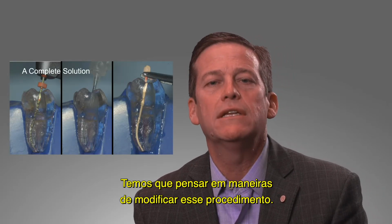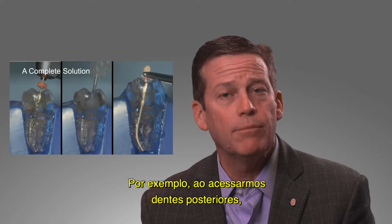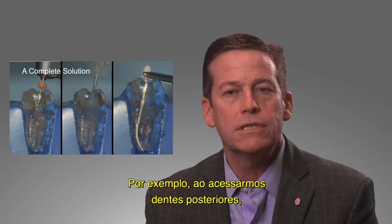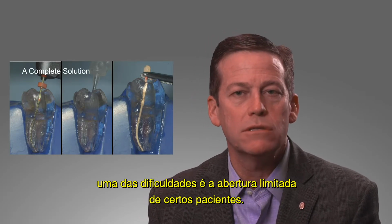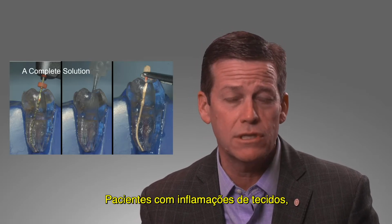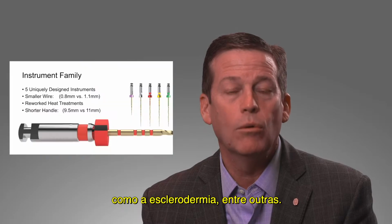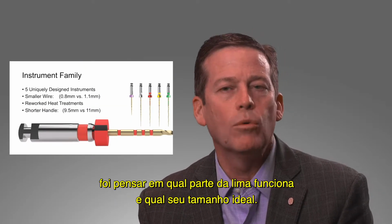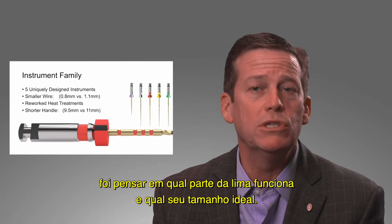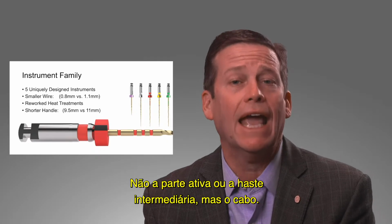What we need to do is think about some of the things that we can do to modify this. So, for example, if we're accessing posterior teeth, one of the battles we all have is obviously limited openings with patients. Patients with fibrous connective tissue disorders, like scleroderma, and numerous other things. One of the things that we actually came up with was obviously what part of the file works, and why do we make them as long as we do? Not in the cutting flutes, not in the blank, but actually in the handle.